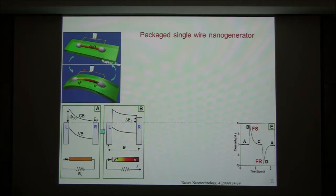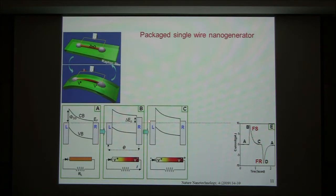Positive potential lowers the Fermi level. Negative raises the Fermi level. So there's a difference between the Fermi levels at the two ends. In such a case, the electrons flow through here to rebalance the difference in the Fermi level to reach a new equilibrium. This flow process gives you the first pulse peak.